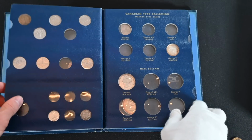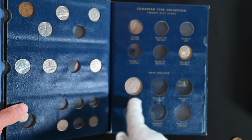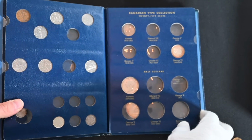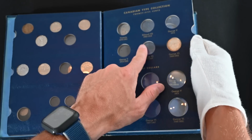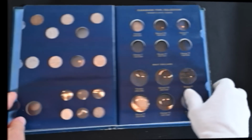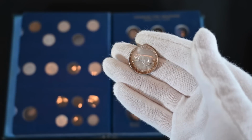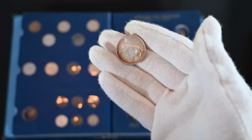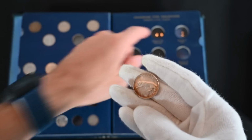All right, next page. We're getting up to the heavy hitters. We've already got the 25 cents and the half dollars, and the next page will be the dollar coins. So right here, we can see we just have this one. And of course, we're gonna have to clean these bad boys. Okay, so first things first, I pulled this out of the collection, and while I definitely appreciate Andrew including this, this is not actually what goes in that spot.